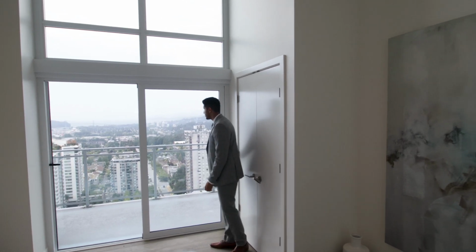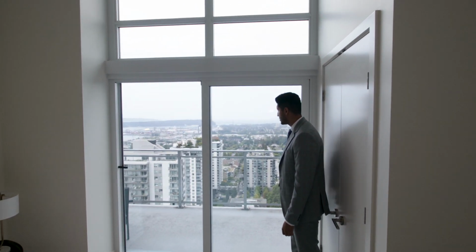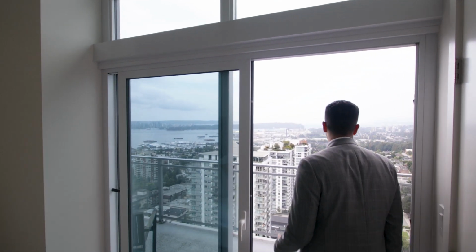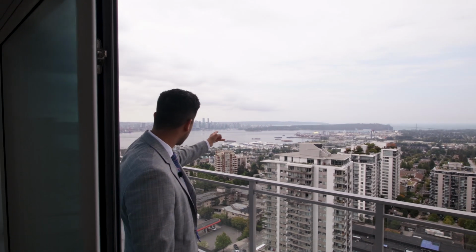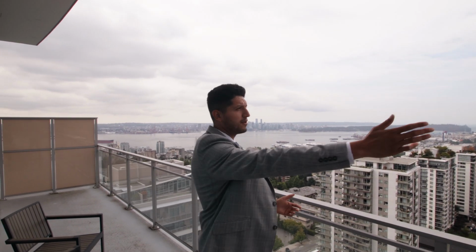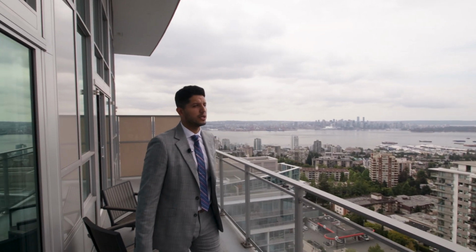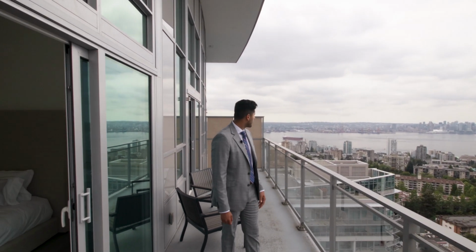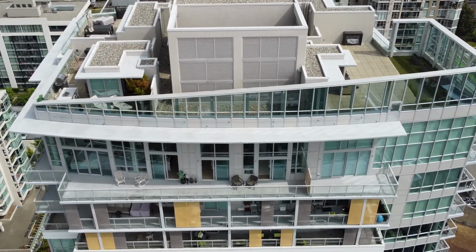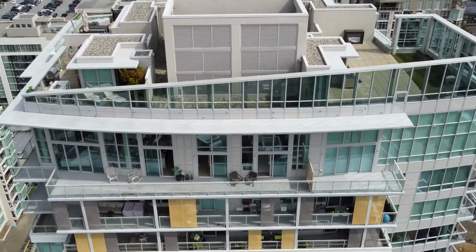And obviously, as you can tell, this sliding door opens up to your balcony, which shows off that amazing view of Lionsgate Bridge, Vancouver, Stanley Park, and you pretty much have a 180-degree panoramic view that goes all the way up to the North Vancouver Mountains. I think this looks amazing. We're gonna check this out a little bit further in a little bit. Let's go back into the house and check out the powder room.